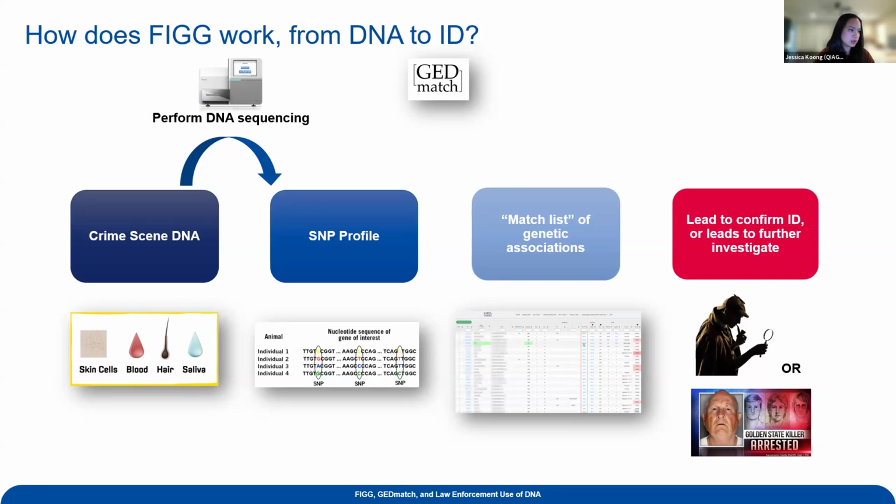SNP stands for single nucleotide polymorphism. For biotech students, that's probably not super foreign to you. But once you have that SNP profile, what you would do is upload it to a website like GEDmatch, which we'll talk about in a little bit. In short, it is a genetic genealogy website. And there are lots of rules around what you can have access to and what kind of cases qualify for this type of upload, and we'll talk about that in a little bit.